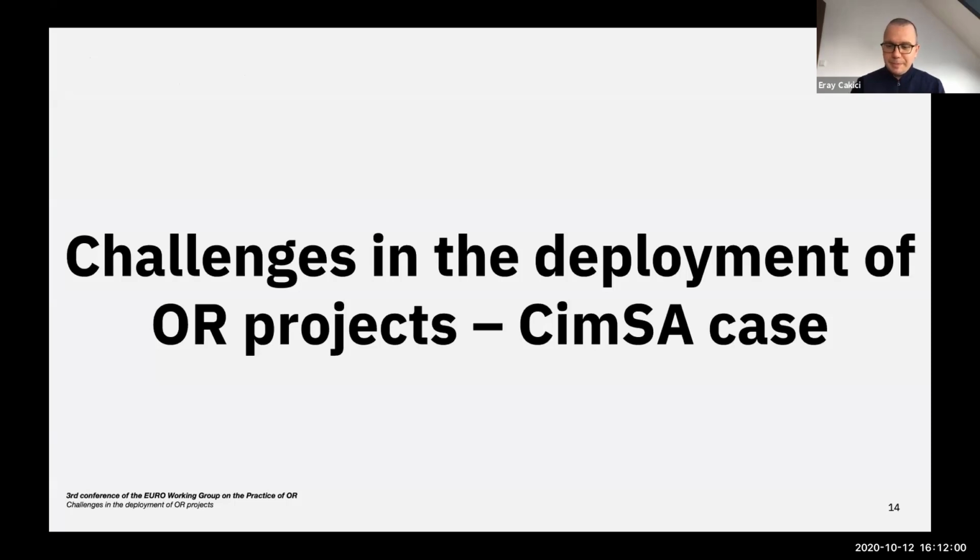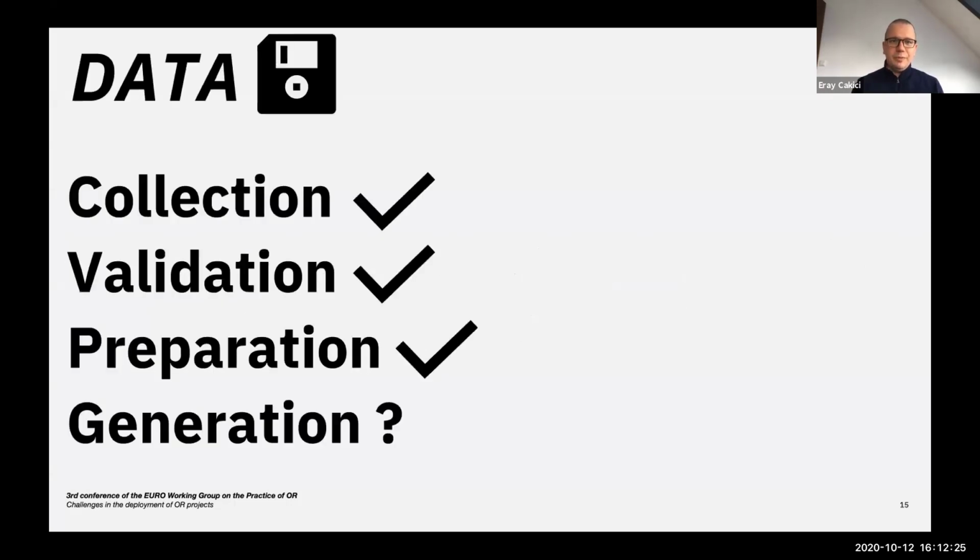One of the challenges I'm going to be talking about now is specific to the ÇİMSA case. They are not the general challenges of optimization projects, but rather what challenges we faced on ÇİMSA. One of them, as you would accept, is that data is always a challenge.